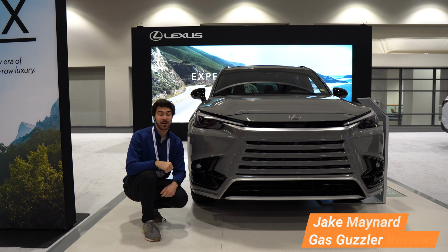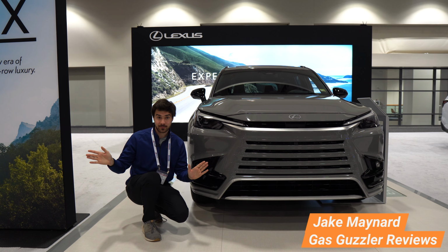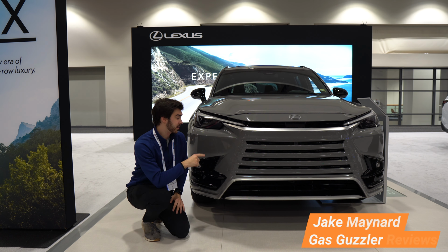When this car first came out, a lot of people said it was ugly. I didn't think it was ugly, but I did think it looked strange. It does look better in person. People say it looks better in person. I know that's what everyone says about every car. It's true with the TX.